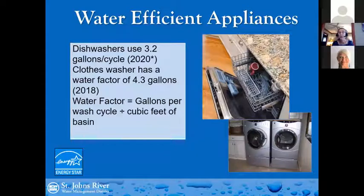And moving on to appliances then, they are not labeled by WaterSense. They are labeled by Energy Star because they're electrical devices. But back around, I think it was 2011, the Energy Star programs added water efficiency so that these devices save you energy and save water. And anytime you save energy, you actually secondarily save water because of the water involved in producing energy.